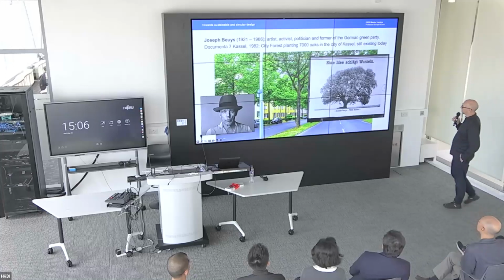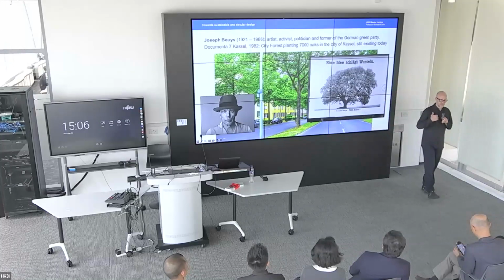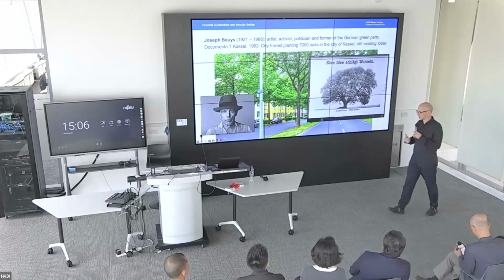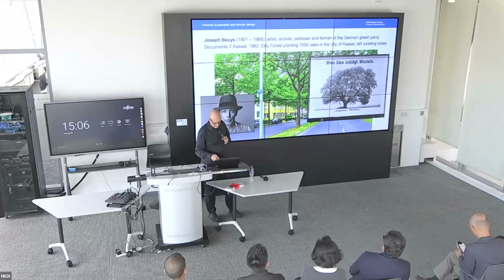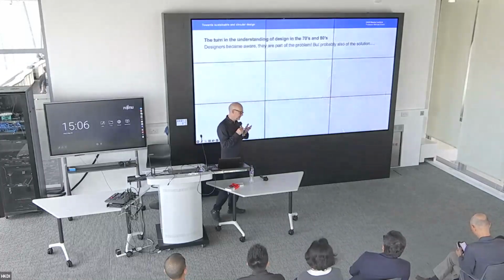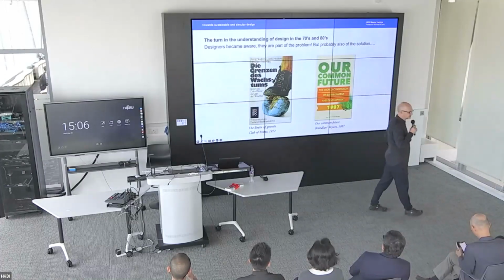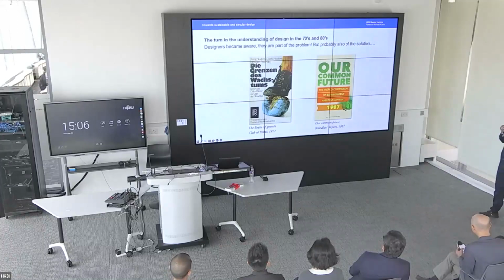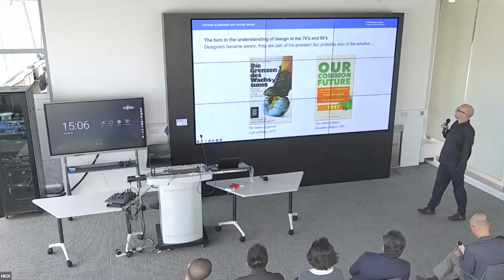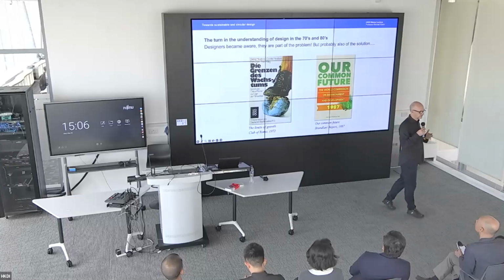So he said, we plan 7,000 oaks in the city. And this is a good example how we can have impact as designers. But the real turning point for the economy and the politicians were these two books. They were issued in the 70s and in the 80s. And here, really, the designers became aware that they are part of the problem.